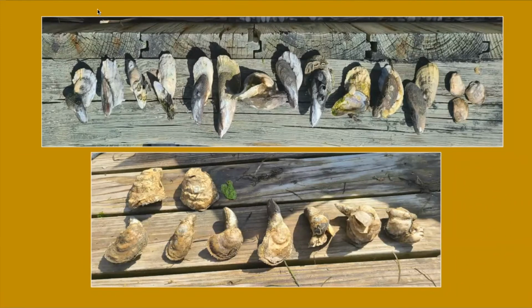And the growth was much slower than I expected. We put these in the shade under a dock, while all of our other oysters are out there in the sun. So next year, we're going to look at the differences in growth in the shade versus the sun. Next one.